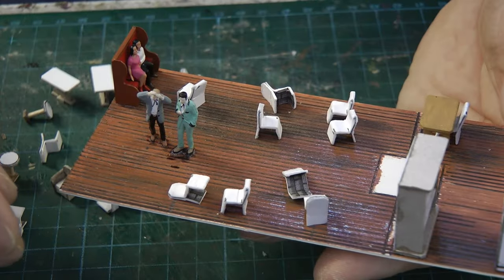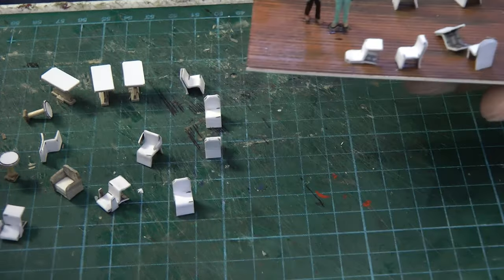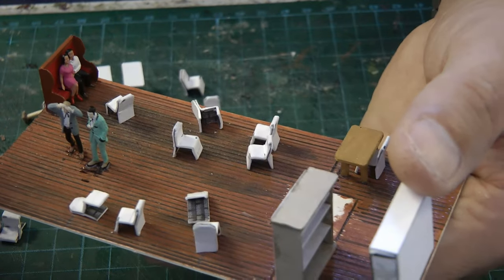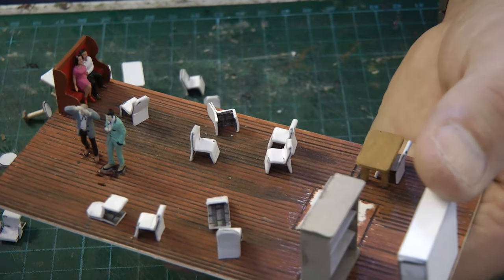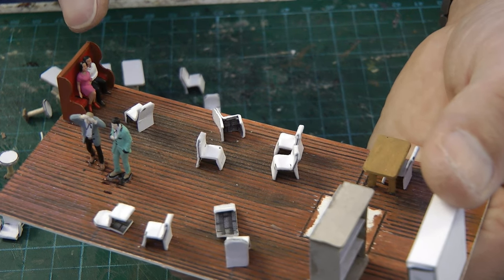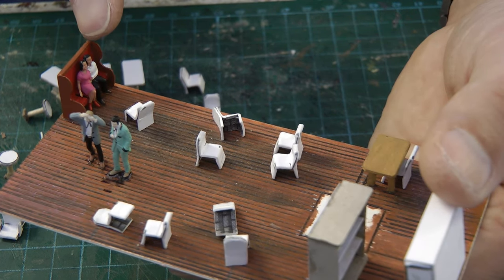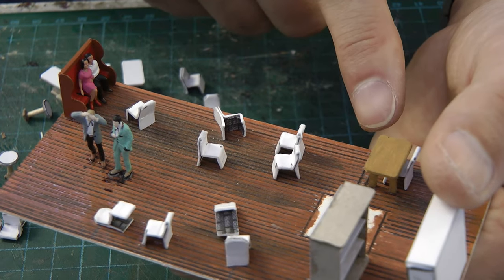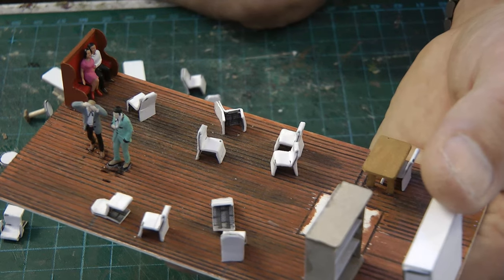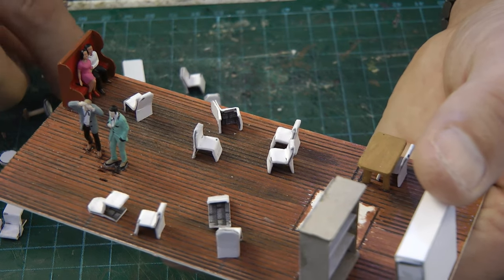Some hours later, I have managed to do all the chairs and tables for these two rooms, plus a few spares. There's some odd bits that were left over from Jarrah Road. Like, I had one of these booth chairs, and that table was left over from the Jarrah Road build, so I thought I'd sneak them in there and use those.